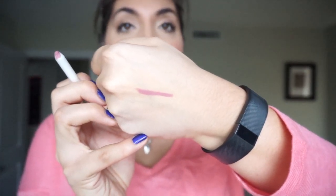I am currently trying to clean out my collection of every single lip liner I have because all I want to have for the rest of my life is Colourpop lip liners because they are so smooth, they are so creamy. You can blend, you can mix colors. They're so great. Like I told you guys, I've mixed 2 Colourpop lip liners before to create a new lip color, and you can do that. They're creamy, they're soft, they're blendable, they're easy to sharpen.